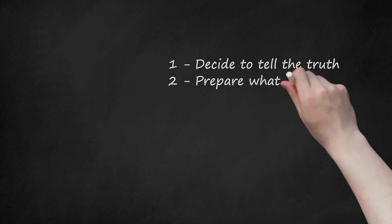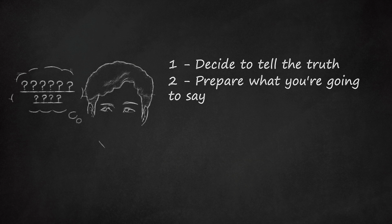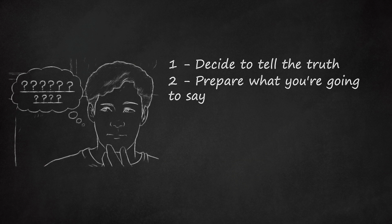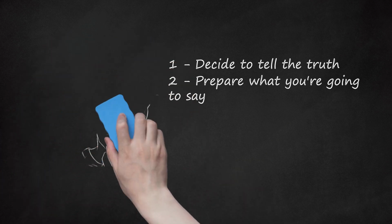2. Prepare what you're going to say. Once you've made the decision to come clean or tell your parents about your report card, it can help to think about what you want to say in advance. Before sitting down with your parents, take some time to think about the kinds of questions your parents will ask you so that you can be prepared with some good answers. Why you did what you did or why you got the grade you did, so that you can explain yourself clearly. How you feel about what you've done and how your parents might react.